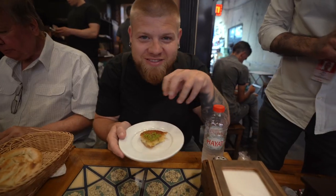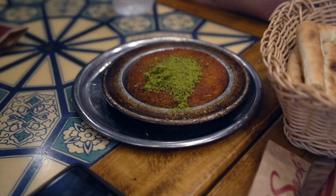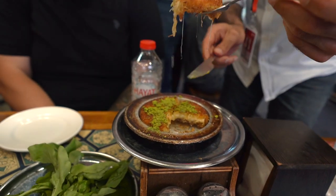Time to try some dessert. We got some kunefe, nice syrupy pastry with some cheese on the inside, topped with pistachios. It's almost like a mozzarella stick meets dessert. You have that cheesy flavor, but then that sweet syrup. Oh my god, this is delicious.